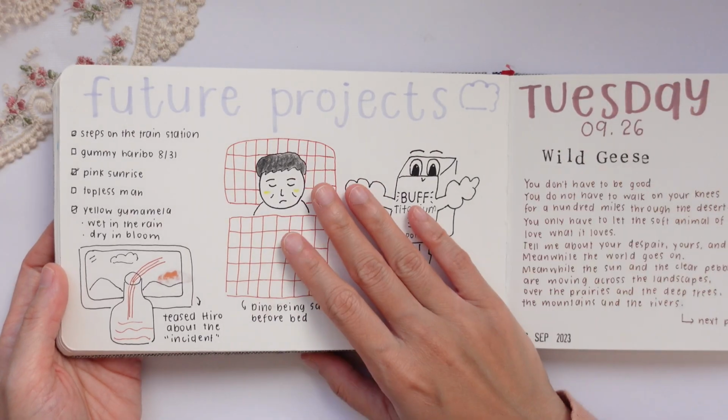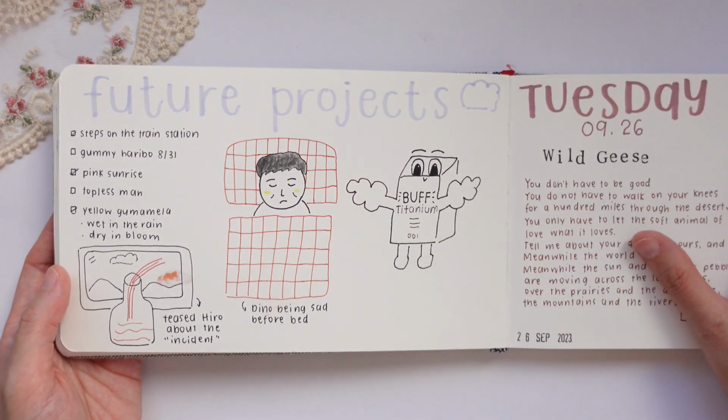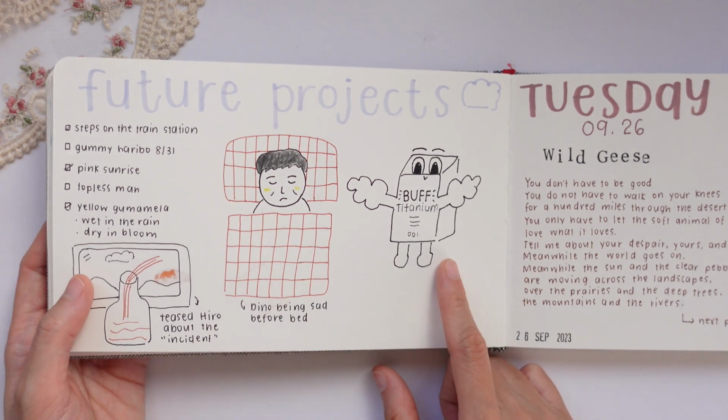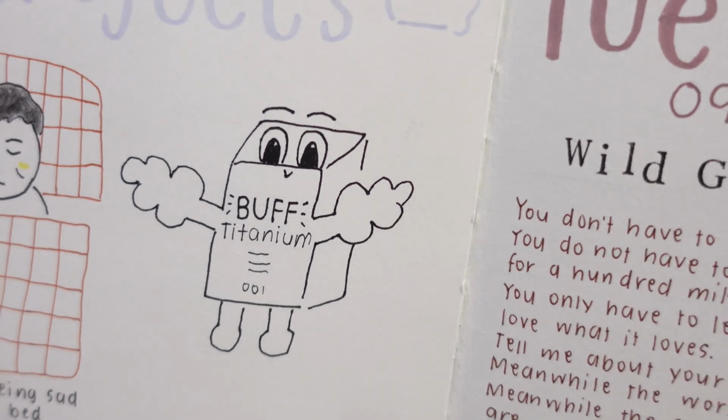So next is just a page dedicated to future projects that I wanted to work on in the next pages because I really wanted to finish the sketchbook. And then I just made some doodles. I really like this doodle of a muscular, buff Titan.